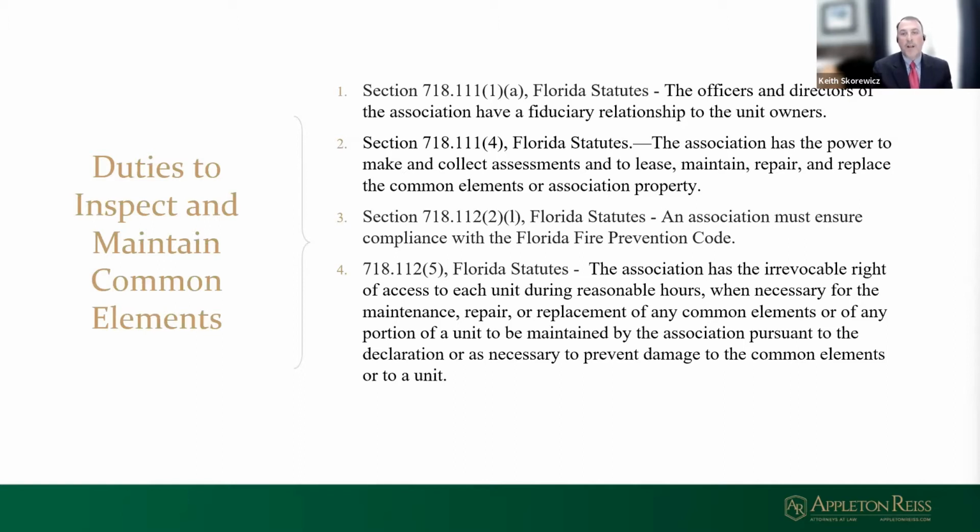So you've got the fiduciary relationship, the power to collect assessments to repair and replace the common elements. You have to make sure of compliance with the Florida Fire Prevention Code, and there'll be more about that in a minute. And the right to access the units to repair or replace the common elements. That's kind of the broad powers of the association before. So we'll talk about the changes. Next slide.